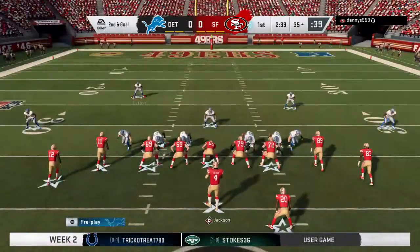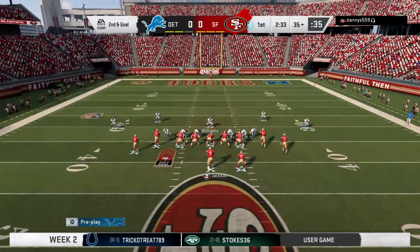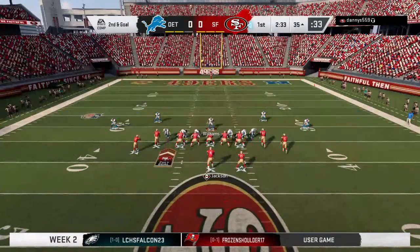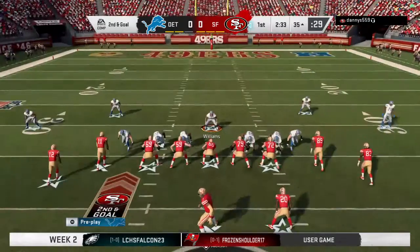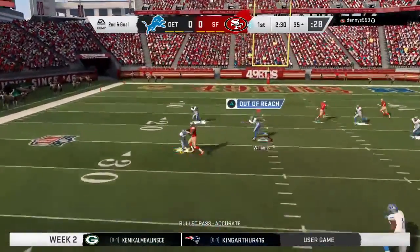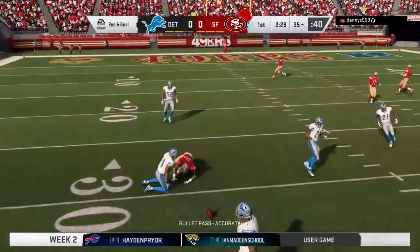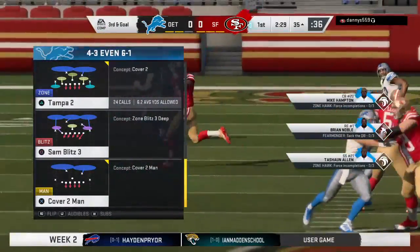An incomplete pass on 1st down. Here's 2nd and goal. Strong right, strong right, strong right. Hey, 4 down, 4 down. No, check that. We got Mike 52 right here. Jackson. And that's going to be incomplete. A lot of contact, no call, and it's 3rd down.